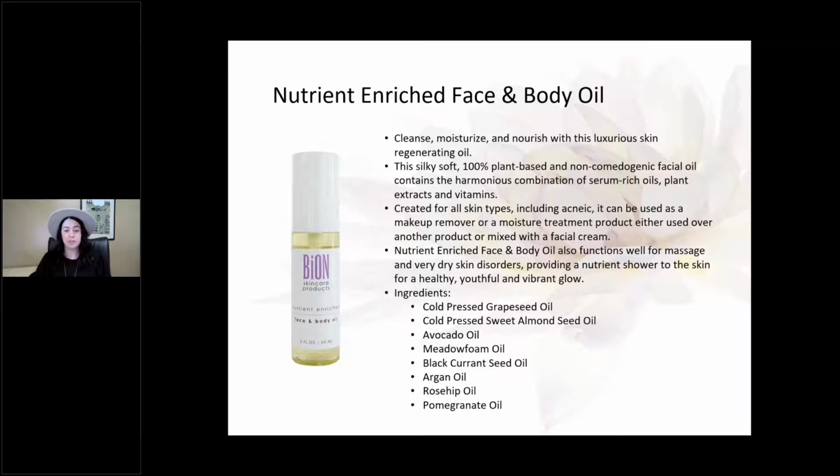And then our nutrient-enriched face and body oil. This is probably also one of my favorite products. It smells amazing, and every client will tell you that when you put it on. So how you can use it, a couple different ways. It's great using it as a first cleanse to just break down that makeup and remove any of that excess oil. Oil attracts oil, as we know, so we want to get that layer of oil from the day off, and this is a great option.